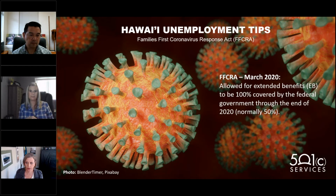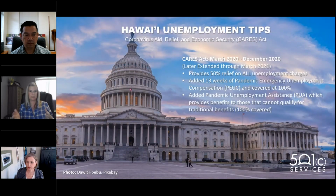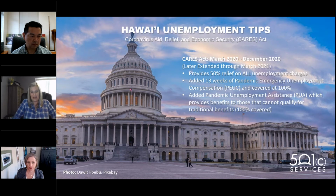Next slide. So just after that, the CARES Act was passed. And with the CARES Act, there were several pieces of legislation that were very important to nonprofits specifically. The federal government was going to relieve nonprofit employers of 50% of all of their unemployment charges, not just COVID specific, but all unemployment charges through the end of 2020.